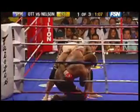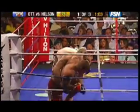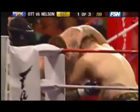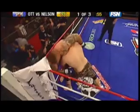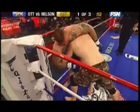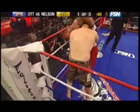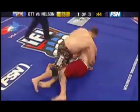Wow. Ott's quickly moving out. Ott should stand up. That's what he should do right now. Turn into him. Nelson's got to be careful not to get too close to Ott, perhaps. Yeah, that's what he should do, is grip. He does. Nelson getting back on the ground.